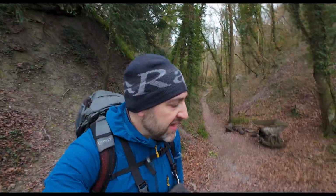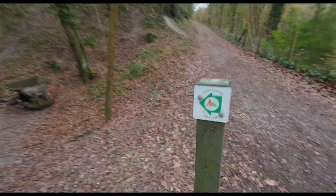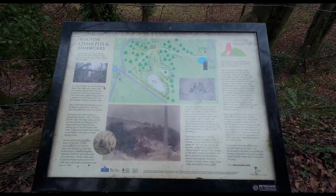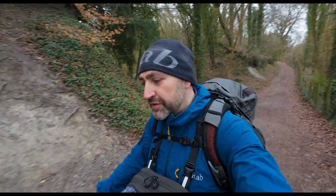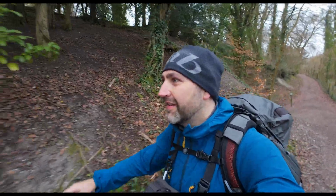Yeah, so for hundreds of years they've been mining chalk and lime out of the Buriton area, and as you can see, there's actually a designated walk here for it. The landscape looks really cool. You can see down there one of the trolleys they use to transport the lime and chalk. Never actually explored this area at all, so I have to come back and have a little walk around that. Looks quite interesting.